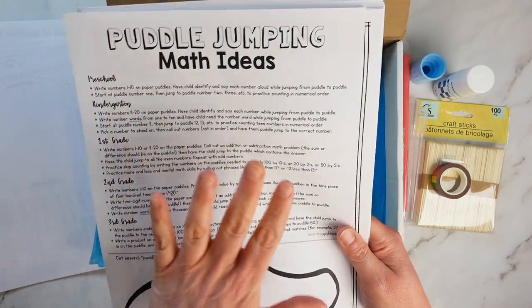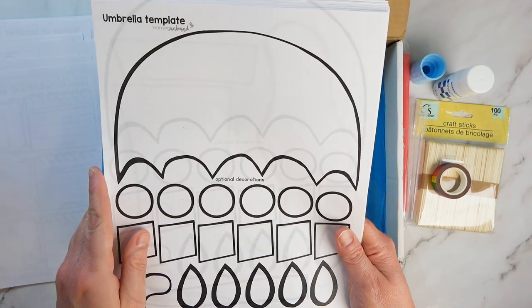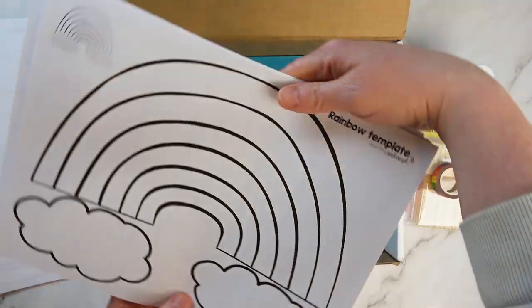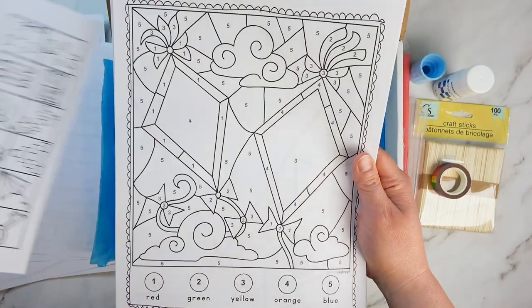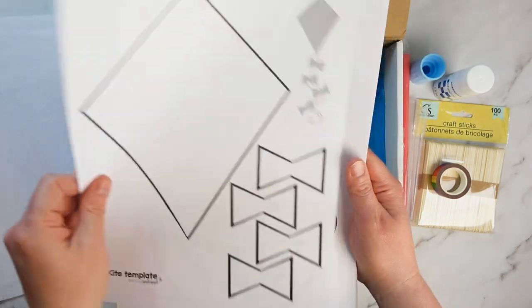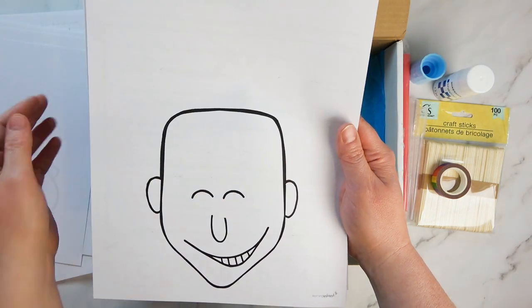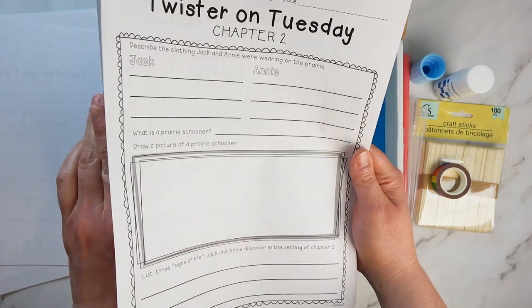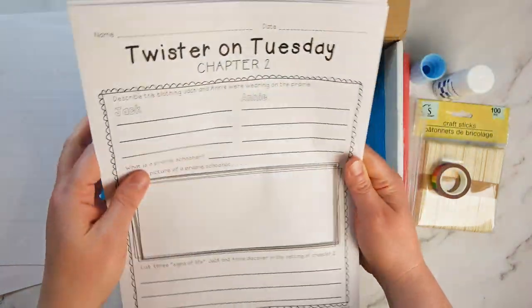So if you have multiple children, you know what to do for their age range. Rain cloud in a jar, an umbrella template, a rain boot template, rainbow template, fill in the word with the word bank, some more activity sheets. My kids love the height template here, some more papers, has all kinds of silly faces, some more worksheets, so many worksheets. It's like we have a whole entire curriculum here in a box to learn all about weather.